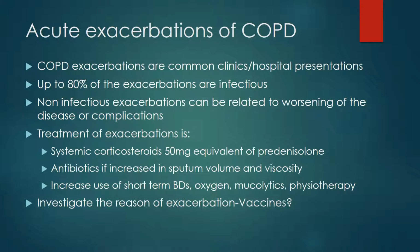Most COPD exacerbations are infectious, either viral or bacterial. So apart from giving 50 milligram or equivalent of prednisolone in these patients, we also give them antibiotics, especially if there is an increase in sputum volume as well as viscosity. The color of sputum has been shown to be a very unreliable indicator. So if they have a brown, red, or pink color, we don't give them antibiotics just because of that. It has to be an increase in the volume as well as the viscosity, the thickness of the sputum.